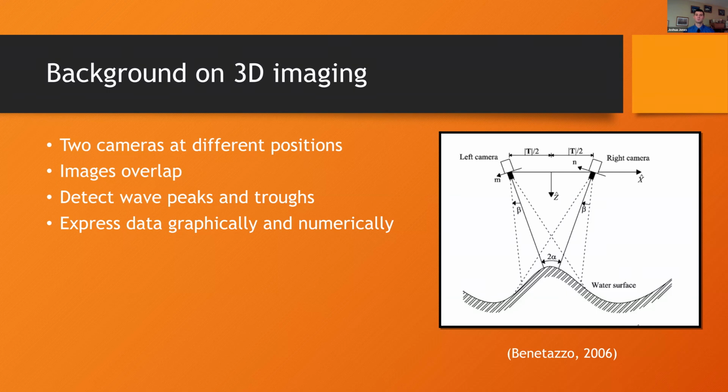A lot of them are deployed on ships or off of piers. So there's been quite a bit of study using 3D imaging for wave analysis that I use to modify here.